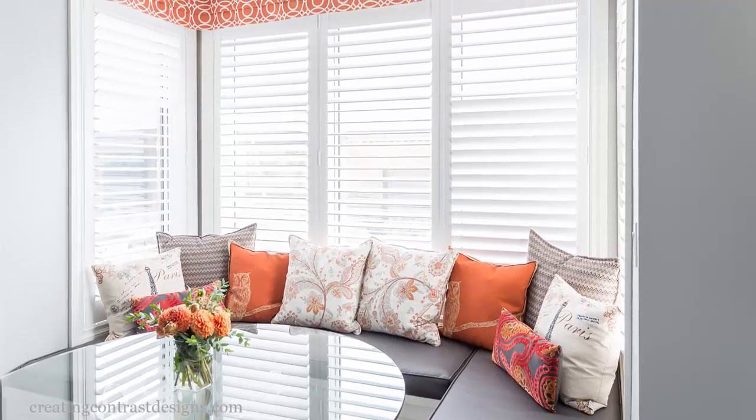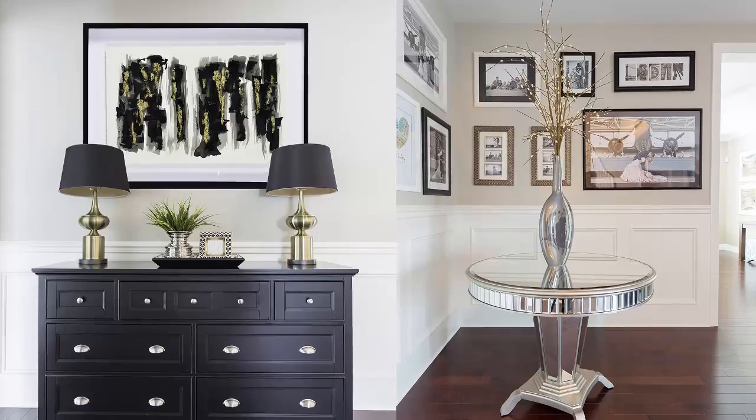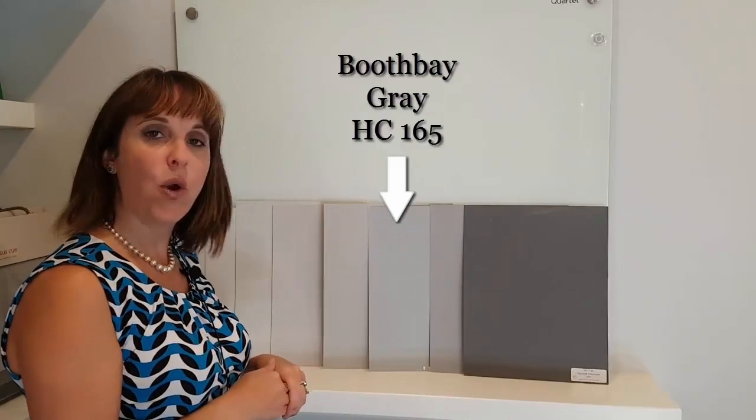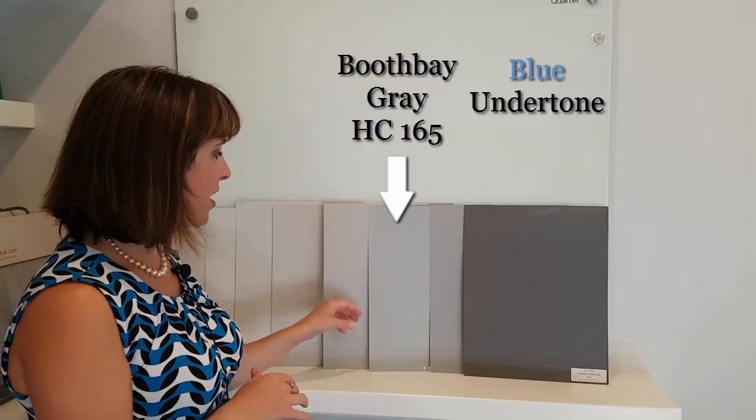So just stepping back to the Stonington Gray for a minute, I'm going to show you where we use this in a client's kitchenette. Just looks stunning with the oranges, as well as in the front foyer we used it. And again, we use cloud white for the wainscoting here. Then we have HC165. This is Boothbay Gray. And as you can see, much more blue than a lot of the other ones.